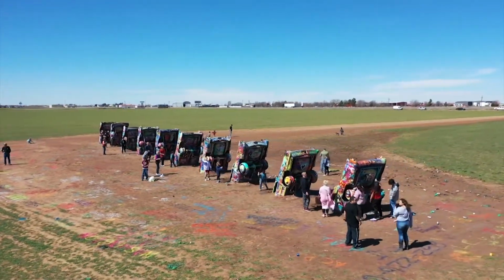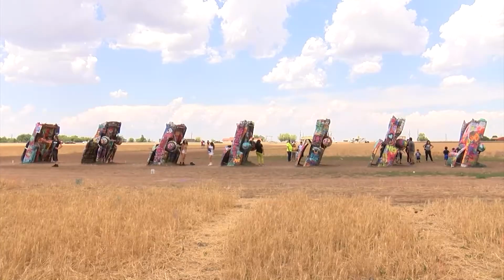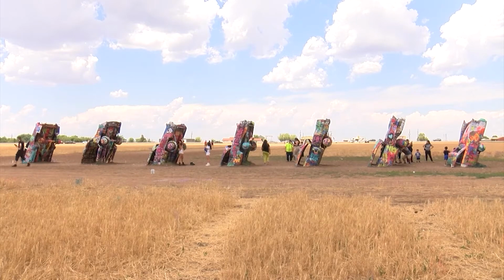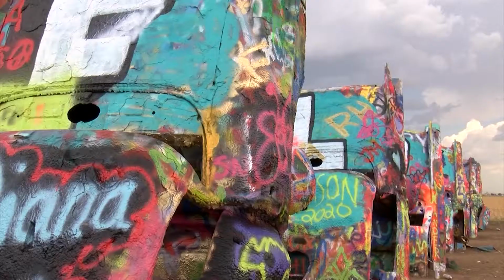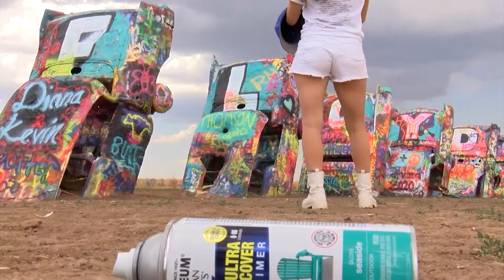Cadillac Ranch in Amarillo represents the evolution of the iconic tail fin. In 1974, Stanley Marsh III got together with an art group out of San Francisco called the Ant Farm and put 10 Cadillacs in the ground about 2 miles closer to Amarillo. Property manager Brian Brumley says the ranch drives in over 1 million people a year. So many pictures and lots of spray paint.